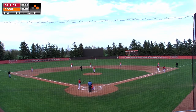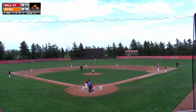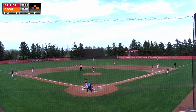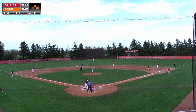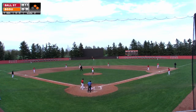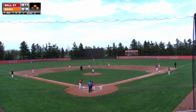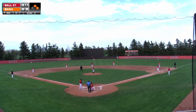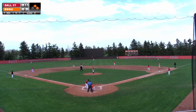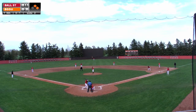Justin Conant will be the batter. Conant just entered the game last inning defensively, right-hand batter. Hails from Shorewood, Illinois. 5'11" sophomore, takes a strike. Conant usually starts. He started 30 games this year, hitting .253 on the season. Right-hand batter, open stance, at least at the start.